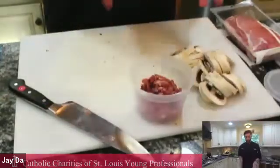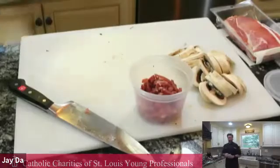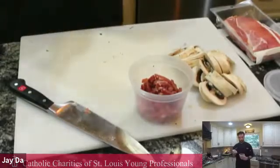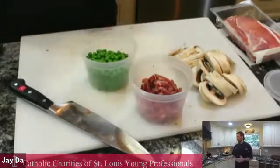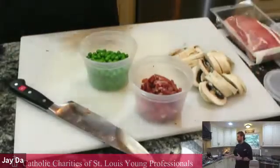All right, we got prosciutto, we got mushrooms. Hopefully you guys thought ahead and thawed out your peas. If not, they're going to cook in the sauce, and that's okay. If they're not fully thawed, they're going to cook in the sauce. That's okay.